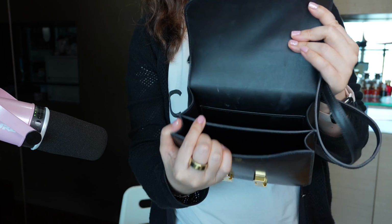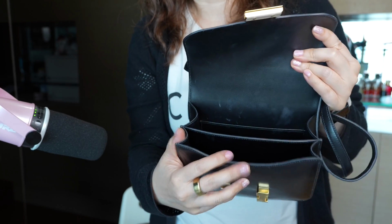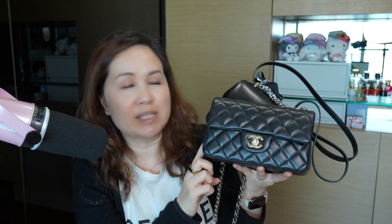One thing to note though is that the Constance will have a divider down the center, so that may constrain usage unless you prefer the organization. But overall, I would say the Constance is better for taller items, but for longer items, this may fit better. So let's talk about the pros and cons of each bag.